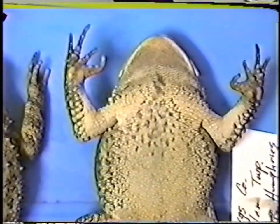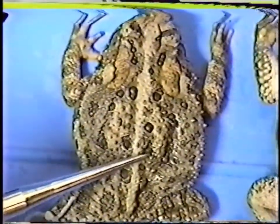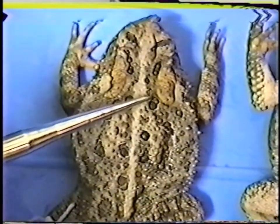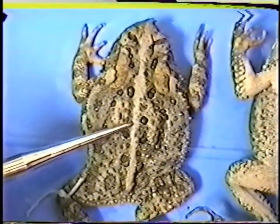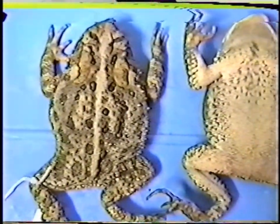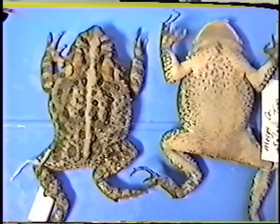Another important characteristic of the American toad is that the large cornified warts on the back number 1 or 2 in the black spots on the back. You'll notice here that there's a dark spot with 2 fused warts. There's a small one and a large one here. Here's a dark spot with only 1. Here again is a dark spot with 1. On a Fowler's toad, the warts won't be so large. Additionally, there will be 3 or more per dark spot on each leg.